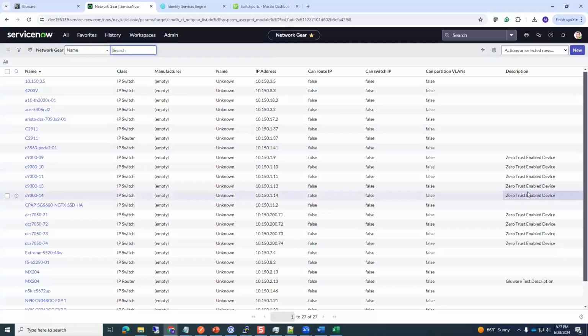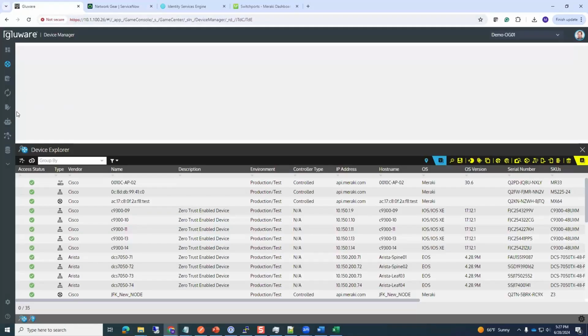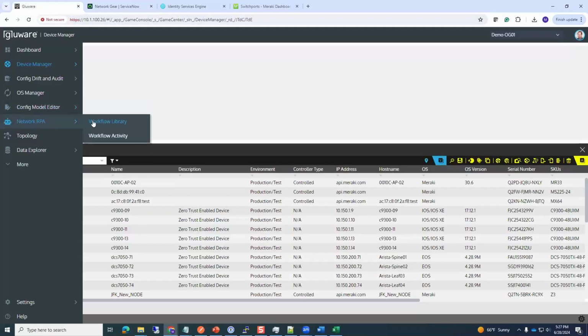So when we talk about CMDB sync, we're saying, okay, ServiceNow has an asset inventory. This is my source of truth in terms of what is running in my network. But Gluware is actually talking to the network. So Gluware can update fields like states or serial numbers or other things that are discovered. And in this case, description, that's classifying a device as zero trust enabled. So this is just showing that synchronization has happened. Let's go back and look at the workflow.